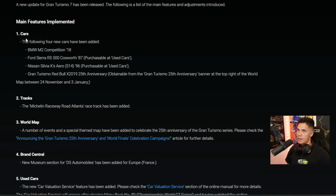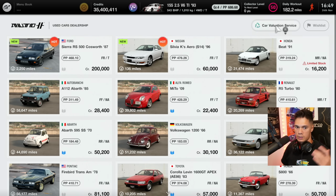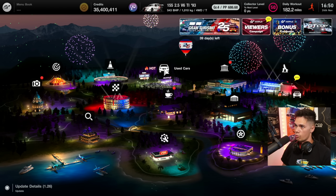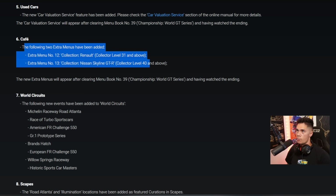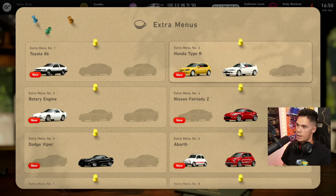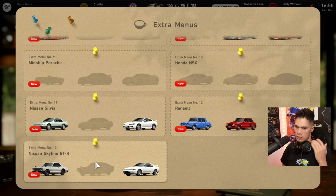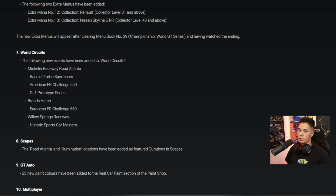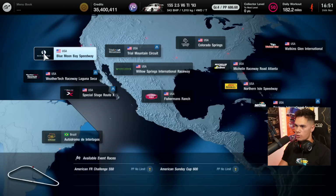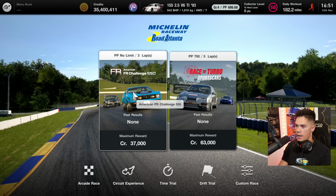So on this list again, the cars, the track, the world map, which we saw here. No, not that. As you can see here, slightly different, and it'll be like that for, let's say, the remainder of the year. A couple more cafe menus are available. You can see those here on the extra menus. I haven't really done many of these yet. See there, extra menu 12 and 13. So there's a bit more single player content. We also have some more World Circuit events, and you can see those here. We have Road Atlanta has just been added, and you have a couple of events here.